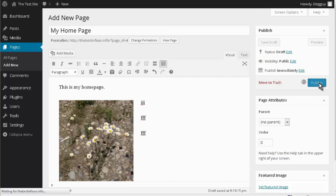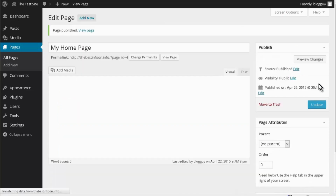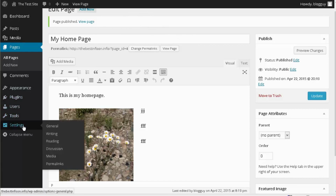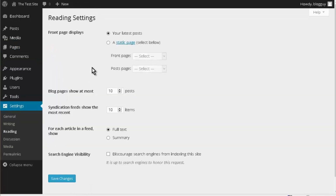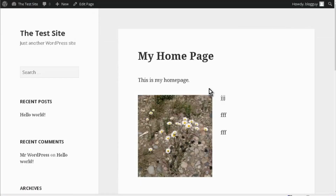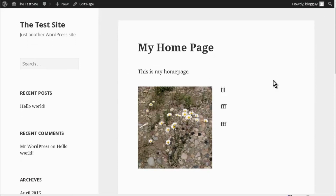Let's just publish this. Okay, now the reason I put the page here is I wanted to show you how you can set a home page for your site. We're going to go into the settings a little later, but what we're going to do is go into settings and reading. And then over here, this is how you can set a home page for your site by just clicking on a static page and then clicking in here and clicking on the page you want for your home page and save changes. Now when we go visit the site, our front page is now the page that we just created.